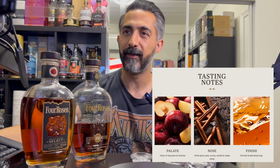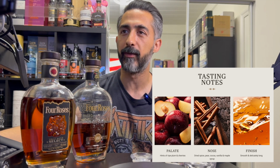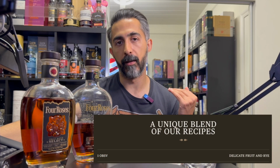Now, my journey with Four Roses started with their regular 100 proof Single Barrel product, which used to be around $40 at Costco. On the Four Roses website, they say that for the single barrel, the palate is hints of ripe plum and cherries, the nose is dried spices, pear, cocoa, vanilla, and maple syrup, and the finish is smooth and delicately long, whatever that means. But more importantly, the first step into their enthusiast line is their OBSV variant.